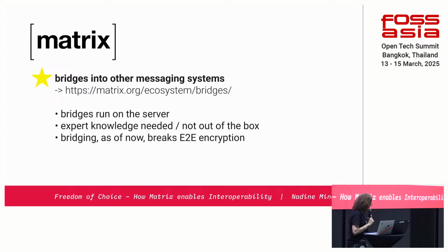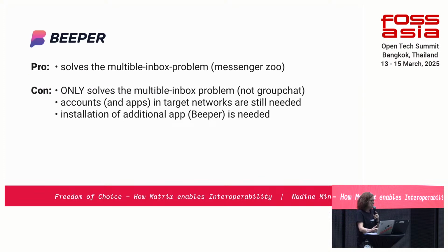So obviously I have to say that as a user interface designer, but I use this to draw your attention to two, let's say, consumer products which are based on Matrix. So one is called Beeper. Beeper uses bridges. I think you could say it's a proprietary company. You can install Beeper, and it's basically a kind of dashboard for all your other messengers. So you can link up your WhatsApp account, your Telegram account. I think it bridges into LinkedIn, Instagram, what have you.